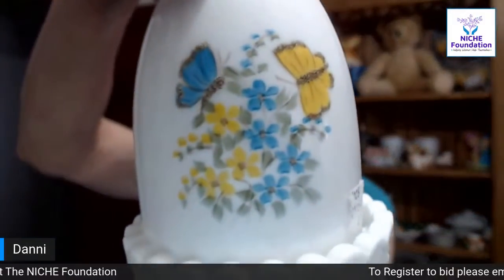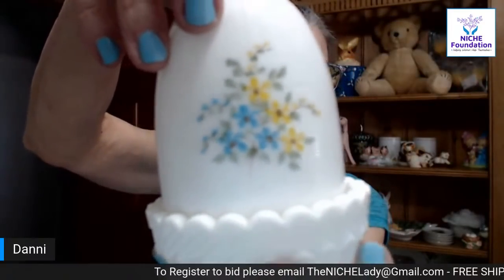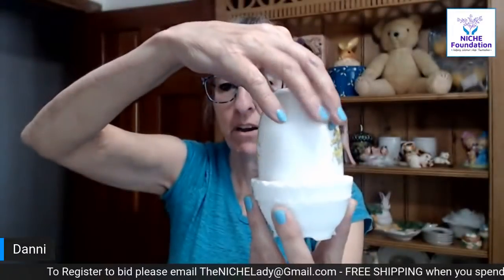is the fact that the artist signed their full name because they moved to doing just the first initial and last name. So the earlier pieces do have the full artist's name. So it is an older piece of Fenton and it is a fairy lamp. Now, there is the back, little flowers on it. And we are at, where are we at? You can never have too many fairy lamps and sitabouts. I'm just saying.